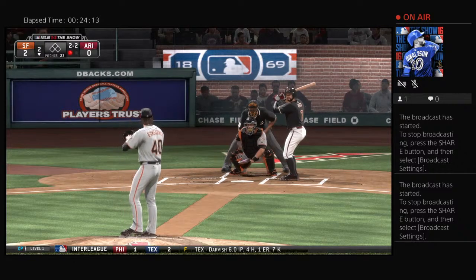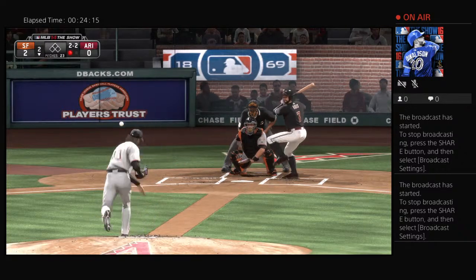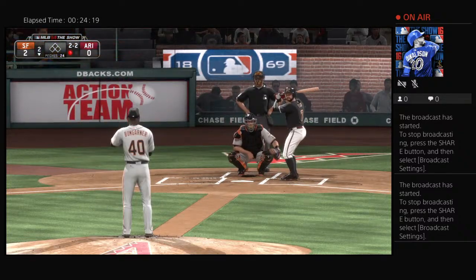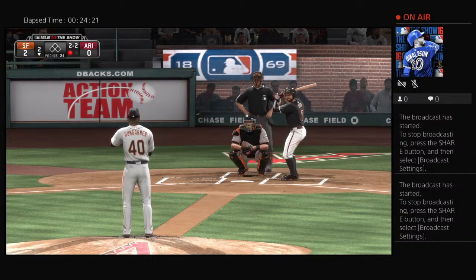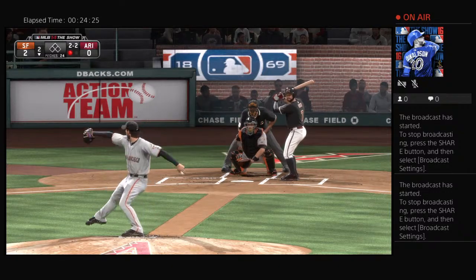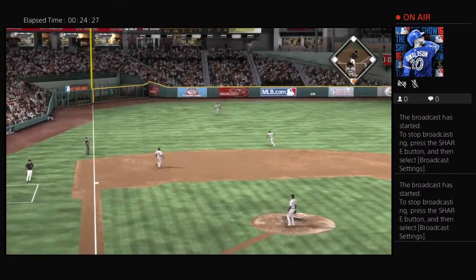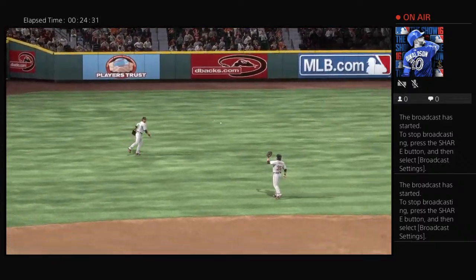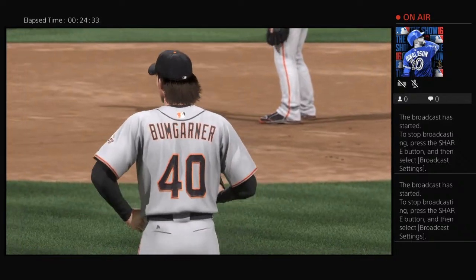Pitch on the way. Just did get a piece of that one, so he stays alive here. Swing and a line drive to left. This will hang up just long enough to be run down in shallow left for a tough second out.